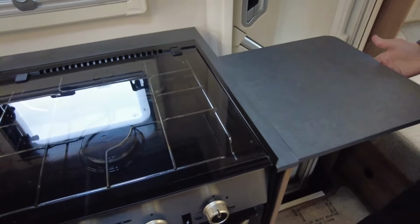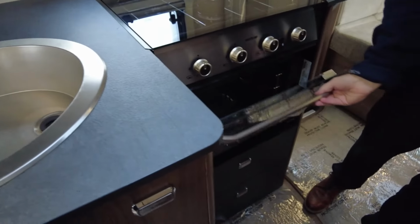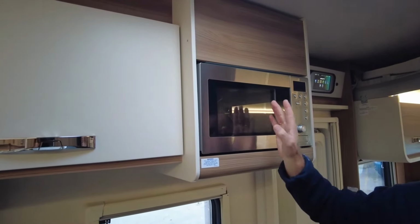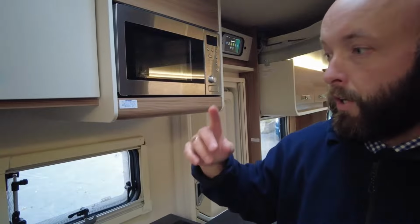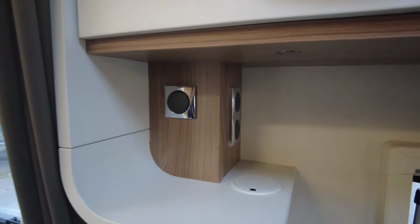Coming into your large kitchen, so you've got your kitchen extension, with your combination oven and grill, and then your three gas burners. Up above, you've got your microwave. Just bear in mind that will only work when you're plugged into your electric hookup. Same as your three pin electrics, as I go around and show you. While I'm on that, two 3-pin electrics there, so kettle, toaster, air fryer, any of the above.